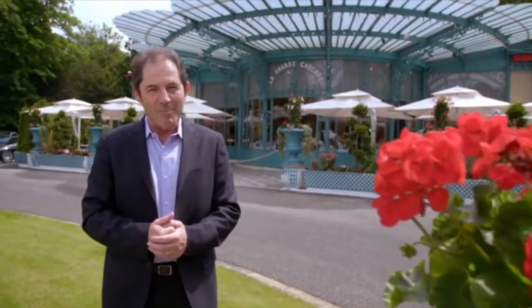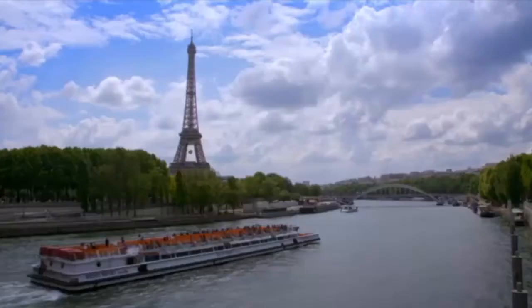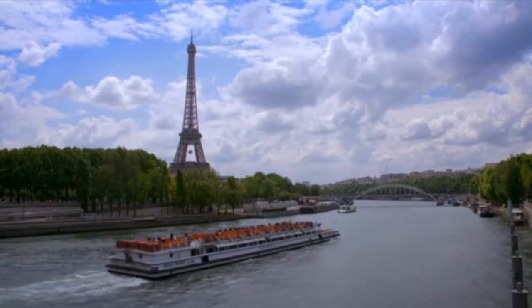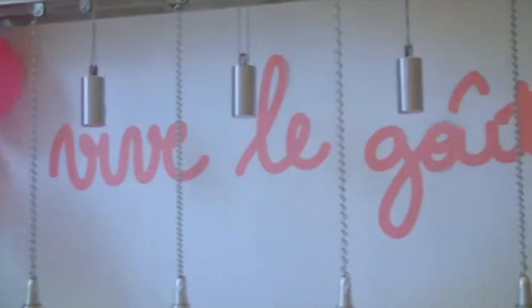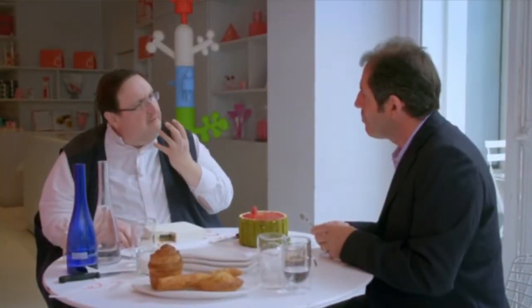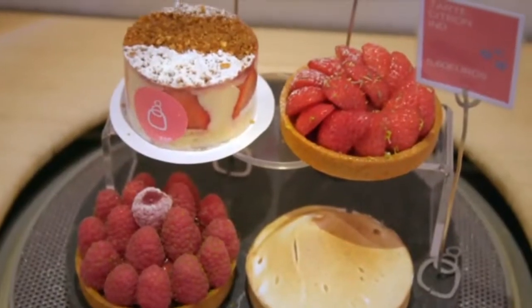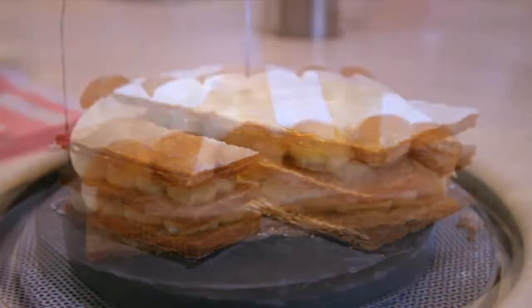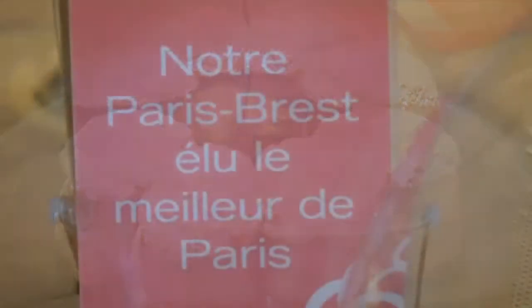This is the beautiful Grand Cascade, one of my favorite romantic Parisian restaurants. It is always a joy for me to rediscover Paris. The Pâtisserie des Rêves is a special destination for French pastry lovers. Philippe Conticini, one of the leaders of the revolution of French pâtisserie, has spent years modernizing traditional French gâteaux like the millefeuille and the Saint-Honoré. His Paris-Brest was voted the best in Paris.